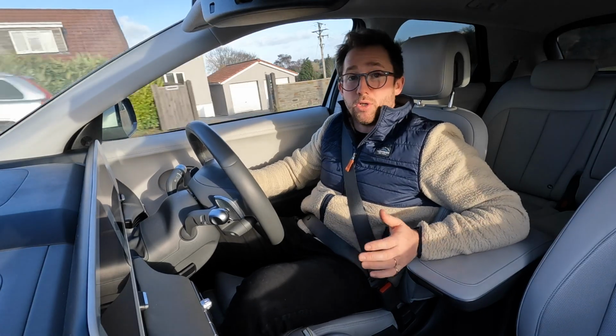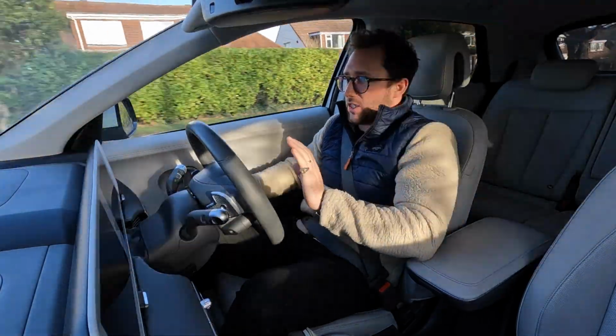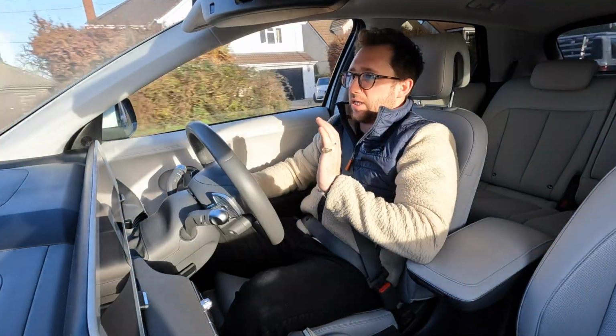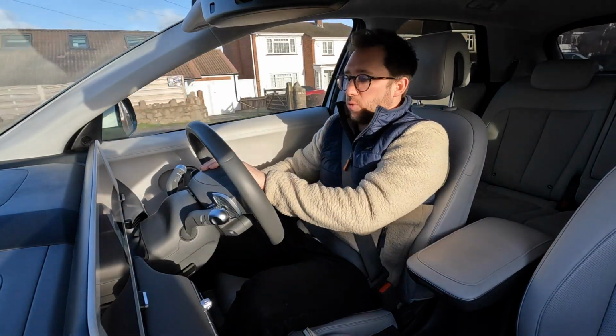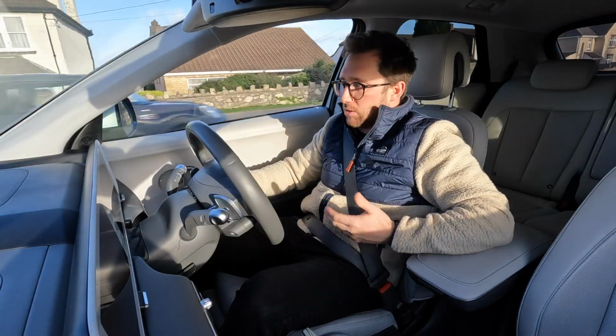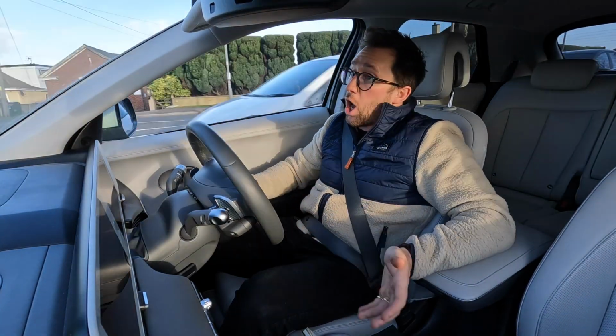So apparently, between all the ranges, you'll get between 238 miles and nearly 300 miles. I'm going to call bull on that, because I fully charged this car the other day and it said that I was only going to get 220 miles out of it. Whether this is because this car's done 14,000 miles and is a press car, I don't know, but that's all it said. And it got under that.